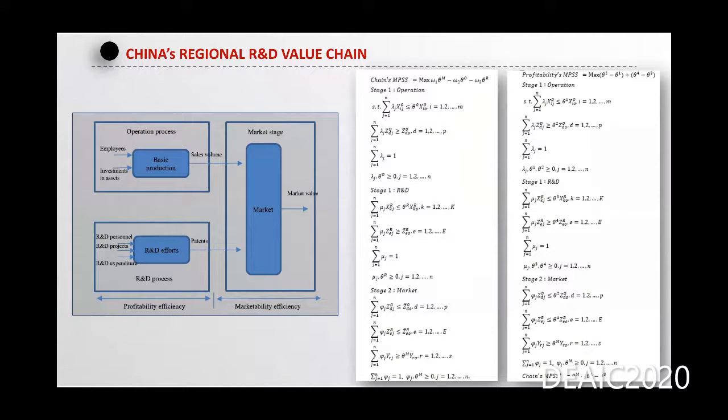China Regional Research and Development Value Chain. In this work, we consider a mixed structure network composed of two stages in series. The first stage is called profitability efficiency. The second stage is for marketability efficiency. In the first stage, we have two processes connected in parallel. The first one is called basic production. The second process is research and development efforts.